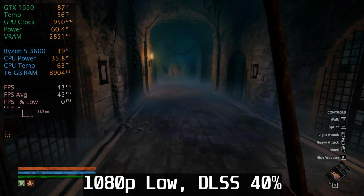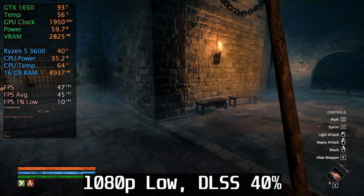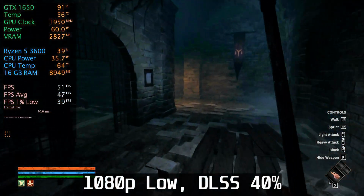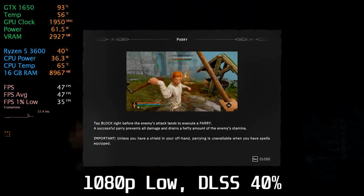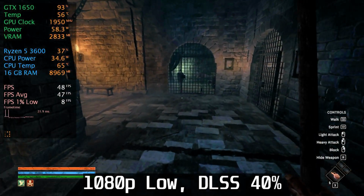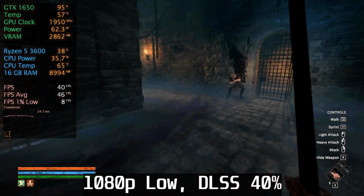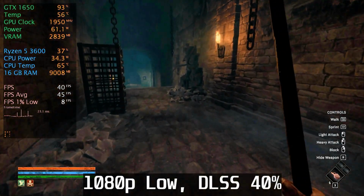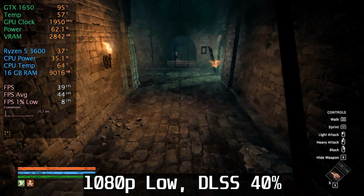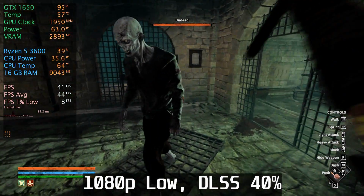During our testing session, the GTX 1650 was consistently utilized at around 95%, indicating that Tainted Grail was not pushing the GPU to its limits at these settings. We observed that the card's temperature remained remarkably low, staying below 60 degrees Celsius throughout gameplay. This speaks to the efficiency of the cooling solution on this particular GTX 1650 model. Furthermore, the GPU was running at its maximum advertised boost clock speed of 1950 MHz, ensuring we were getting the best possible performance from the silicon.